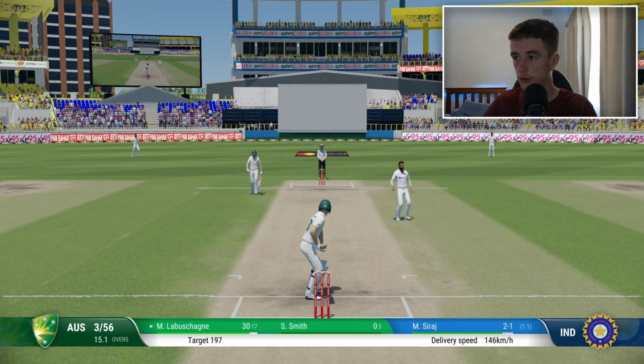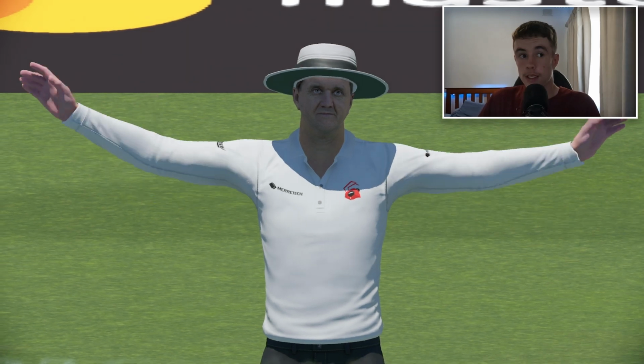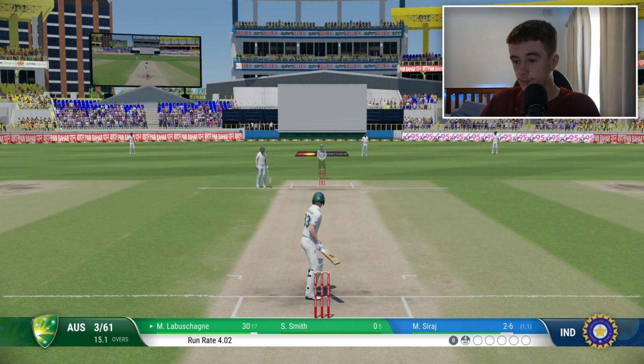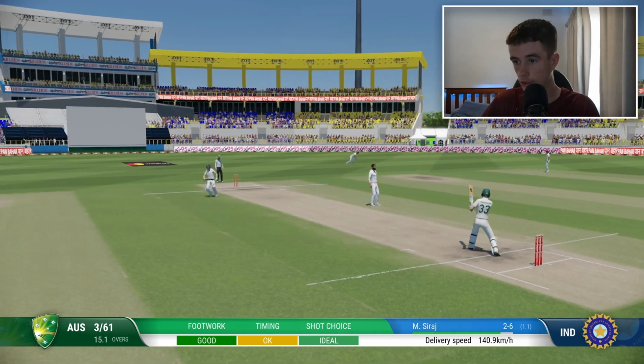Maybe not when he's bowling like that. That will be easy four byes for us. Easy four byes. Oh, four wides, actually, not four byes. Same thing, though. We get four runs, so I'll take that. Good confident blocking there from Marnus.